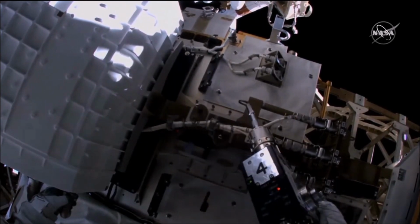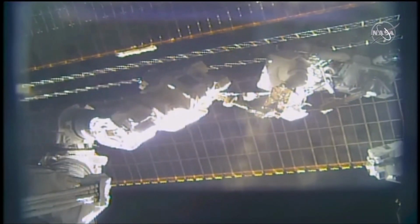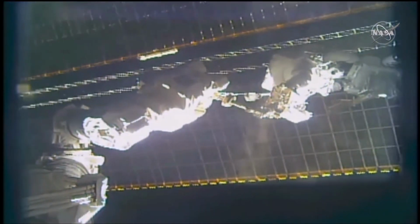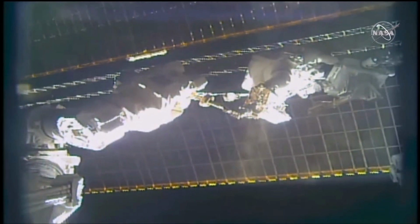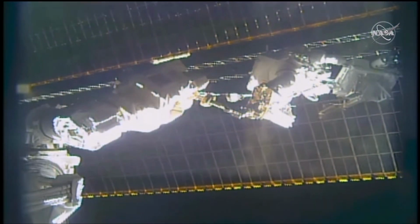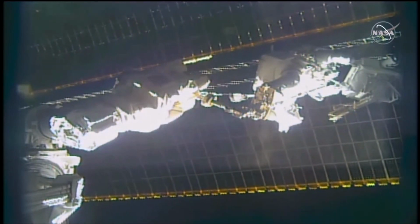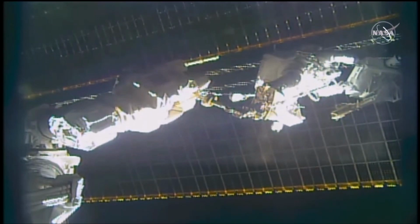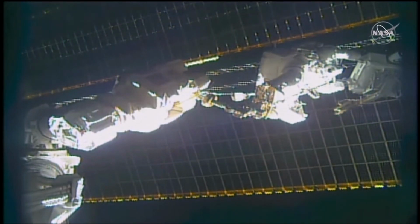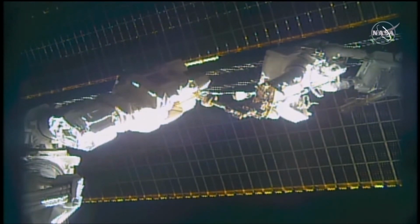Current setting is Bravo 7. Negative. Bravo 2. Bravo 2, okay. Copy. Meter to go. On your screen now are live views of Tom Marshburn moving on the robotic arm of the International Space Station carrying the spare SASA. Ramping out. As Kayla Barron moves to the P1 work site and Tom Marshburn hitches a ride over there on the robotic arm, the International Space Station is flying over Kazakhstan.